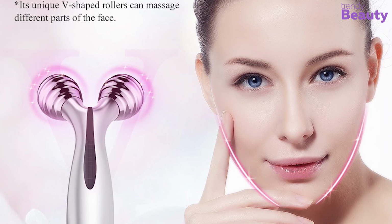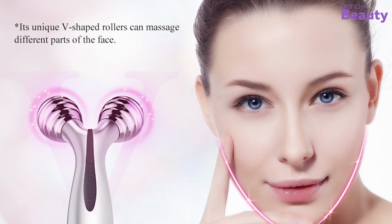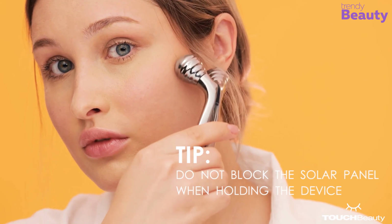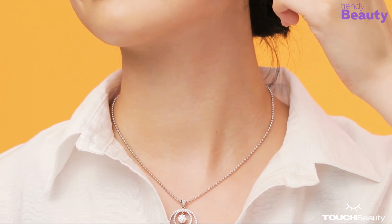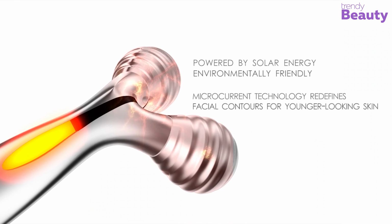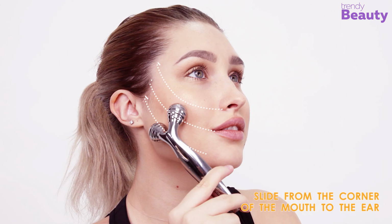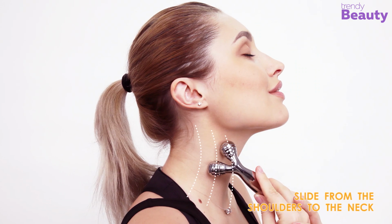This device helps to enhance metabolism and eliminates excessive fat. It also helps in body shaping and fights anti-aging signs. The device is charged by solar energy. It is compact and portable, making it easier for you to carry it everywhere.